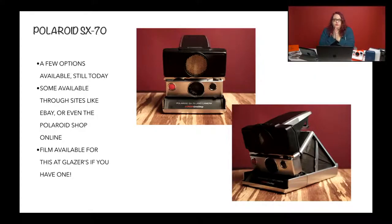The cool thing about this is you do get a little bit of a depth of field effect because I can get a little bit closer to my subject. There's an autofocus in this camera that actually works really well. You can also play around with things like a neutral density filter if it's super, super bright outside. I just love this camera because it folds up pretty small and it fits into many, many different bags. The film for these is available at Glazer's, of course, and you can order your film online if you don't want to pop into the store.